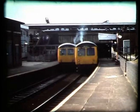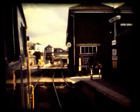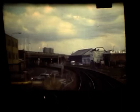We will now step on board for a journey to North Woolwich. This bridge carries Silvertown Way over the railway. Here we approach Custom House Station. This tunnel passes under the waterway connecting the Royal Victoria and Royal Albert docks.